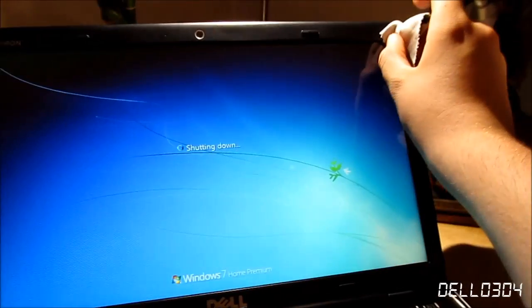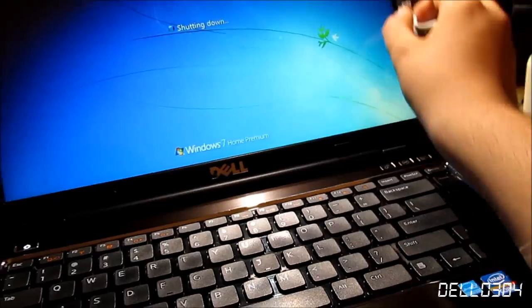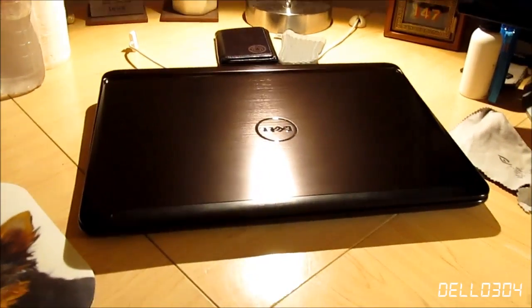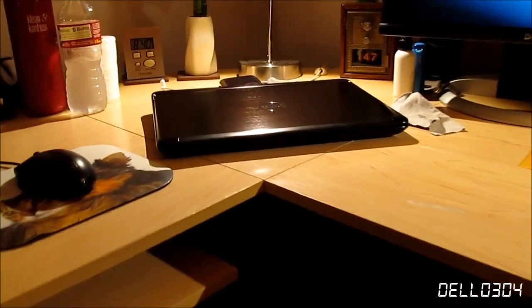Let me see if I can get the dust off the screen. There we go. Kind of impossible to do, but that's clean enough, right? So that, people, is the Dell Inspiron 14Z. It's a good laptop. I already did the whole 1 year video on it, but I've had it for over a year now, and it's a damn good laptop for the money.